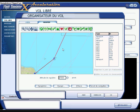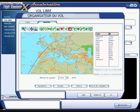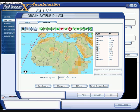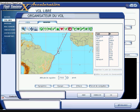So this is the crash spot, and as you can see, it still has a lot of road to go in order to reach Paris. You see, Paris is here, and it would have been just one third of the whole route. So that is all the theoretical part. Now let's have a look at the practical part.